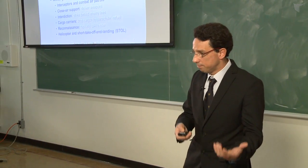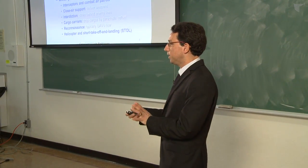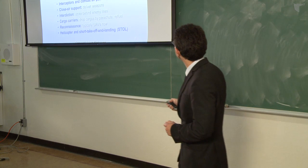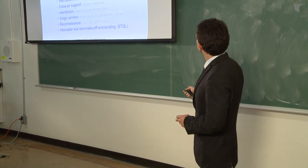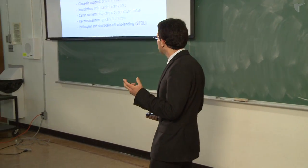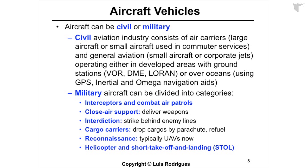So those are the different phases, but to fly, you need a vehicle to take you. And so we'll talk a little bit about aircraft vehicles now. An aircraft can be civil or military. That chart I've shown you was just about civil aircraft with all of the technology throughout the years. Civil aviation industry consists of the air carriers, as I showed, the airliners, but not only. Also general aviation, which are small aircraft, or corporate jets, like for example Bombardier corporate jets.